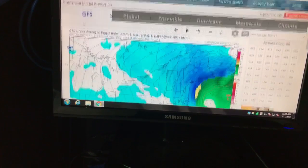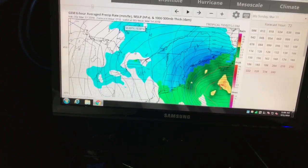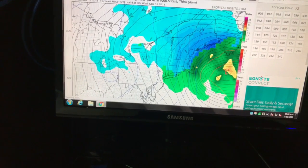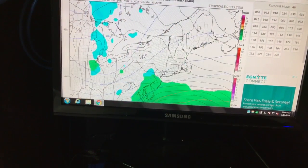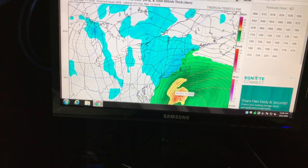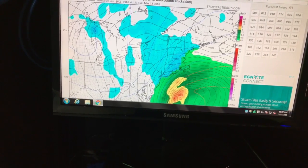So that's the GFS. I'll just show you guys a couple quick ones. Let's go to Canadian. Not my favorite, not Joe Chaffee's favorite either. But let's see what this is saying. So it still has this kind of westward trend that I've been seeing over the past couple model runs.